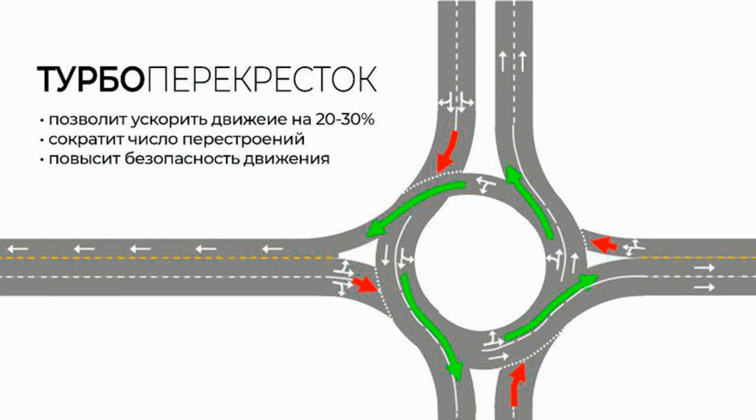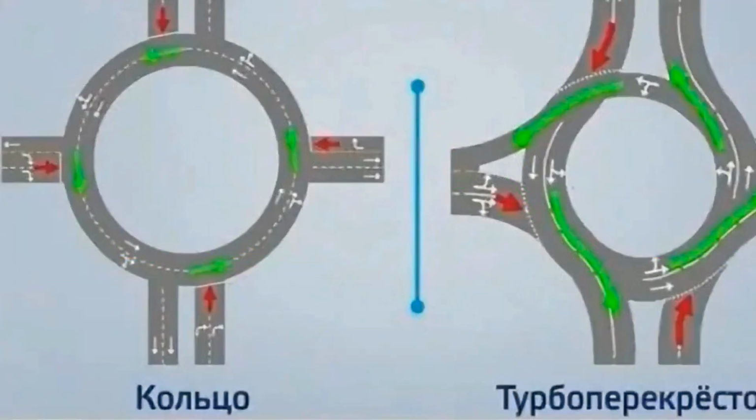How to pass correctly. In addition to the experimental type of intersection, they are also implementing new road signs, which many of the drivers have never seen before. If the results are positive, the new signs as well as the rules will be officially introduced into the traffic rules and standards will be approved.